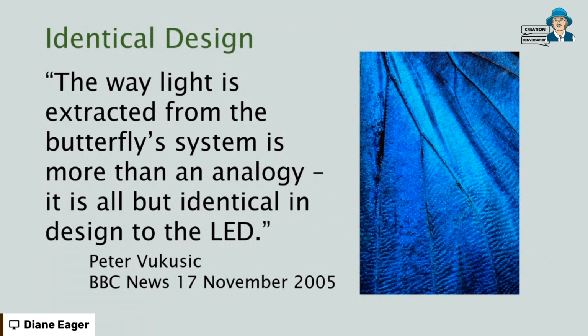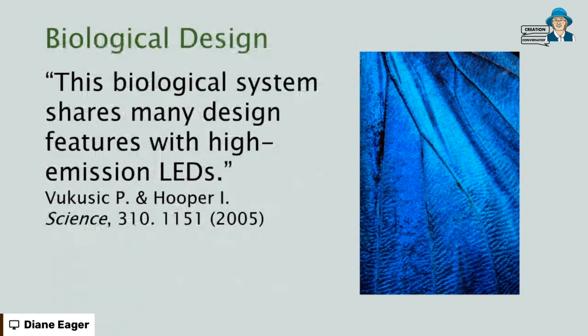The way light is extracted from the butterfly's system, in other words, how light is reflected from these beautiful, bright, shimmering scales that butterflies have, is more than an analogy. In other words, it's not just something similar, right? It is all but identical in design to the LED, to the light emitting diode. So when they looked at the microscopic structure of these beautiful iridescent scales, they found something that looked exactly like a man-made designed light emitting diode.